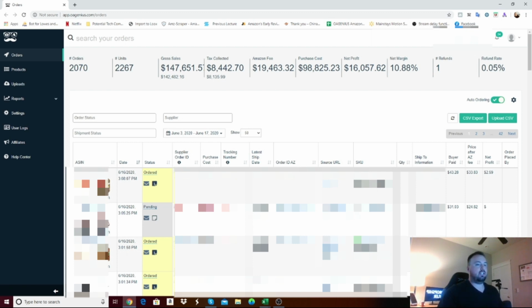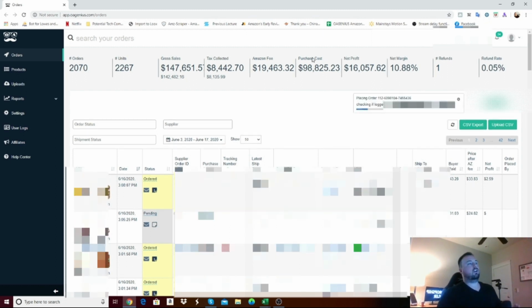Today is actually currently the 16th. So basically in 12, 13 days, I'm at 16K profit and $98,000 of purchase cost. And I get on average about 2.5 to 3% back on that purchase cost with my credit card rewards. So I have a Walmart credit card, and I also have a Spark credit card, the Capital One.